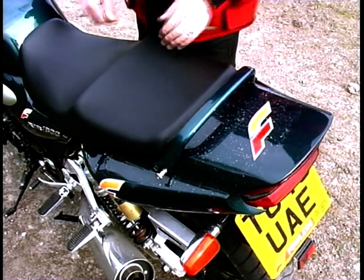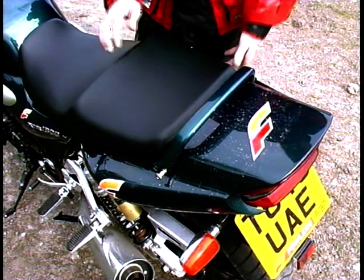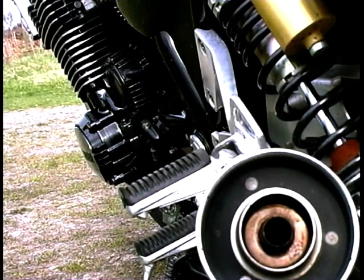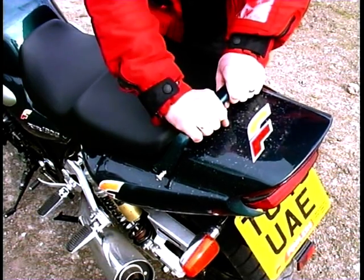The pillion department is actually quite good. One-piece seat helps, of course. Nice and wide at the back, and again very comfy for a pillion. The foot pegs aren't too high, so you're not going to cripple your pillion, and there's a nice grab rail there to get hold of.